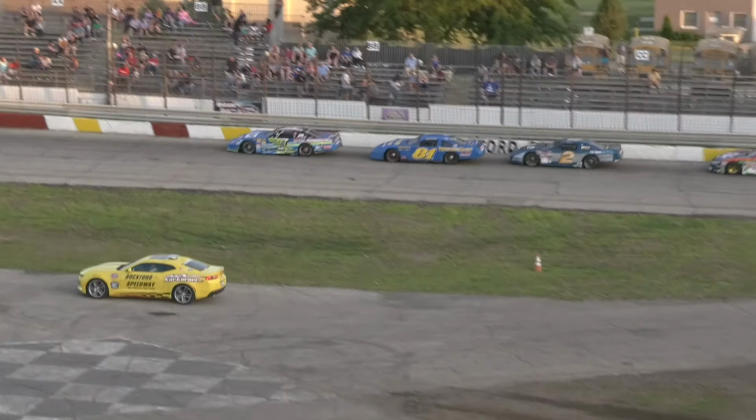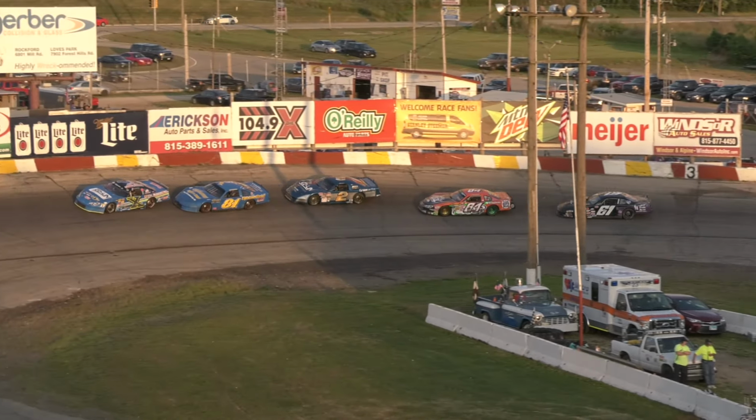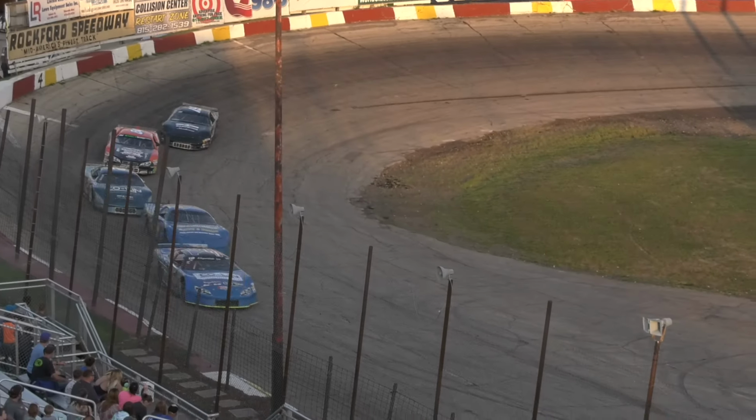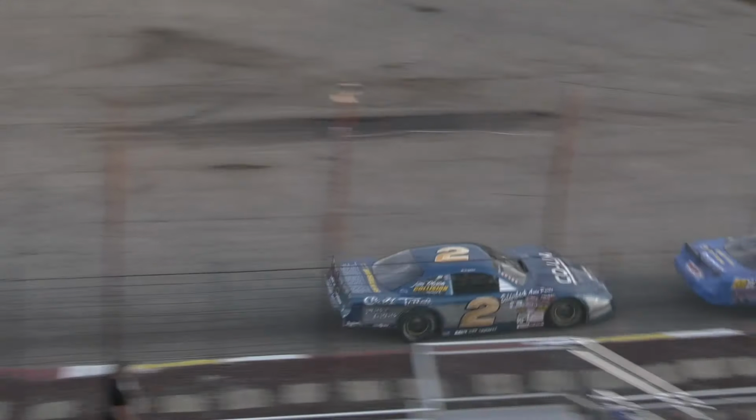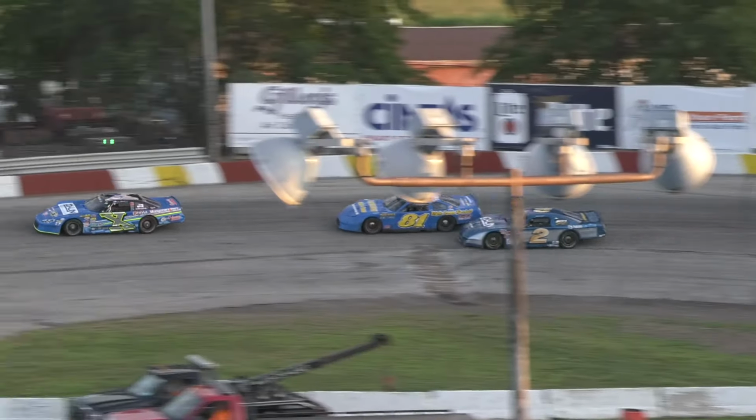Kaler dropping back, still trying to get it figured out. Let's make sure his car's good to go for feature time as we are going to wind him up. And green flag, and we're racing. So with 2 down, Driver X is leading us around.